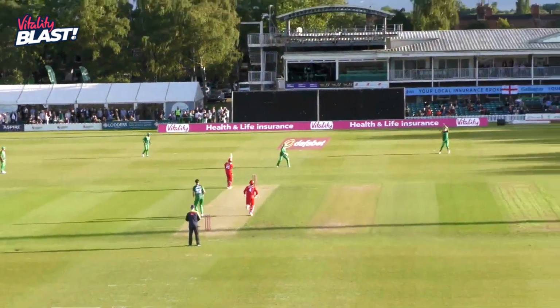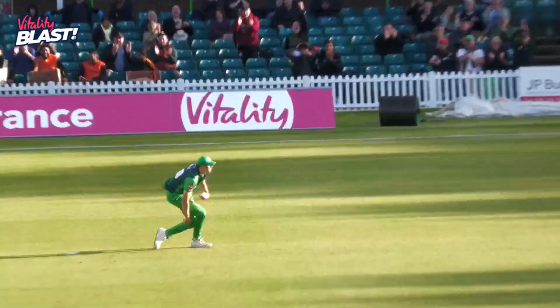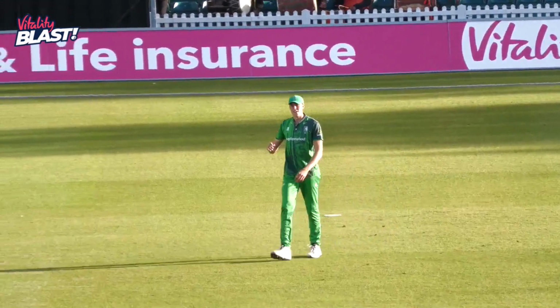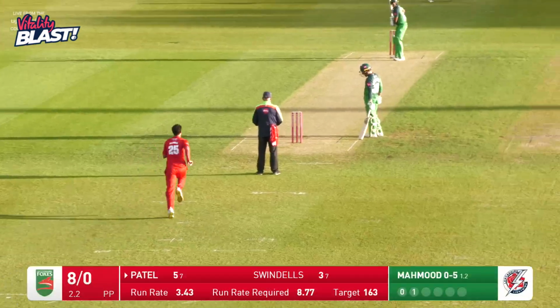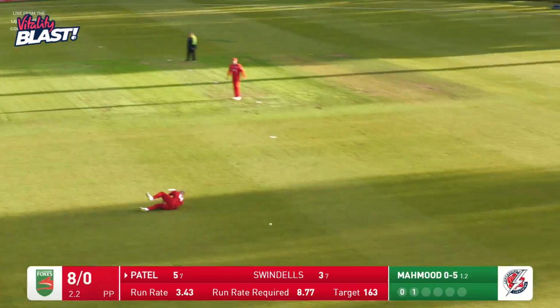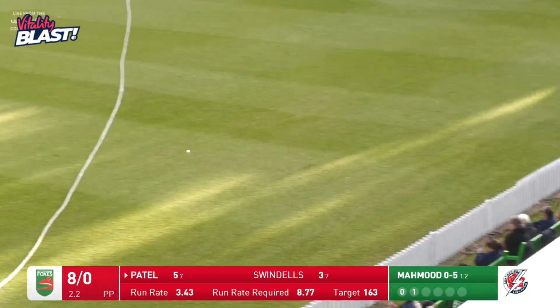And they have put Lightning on the back foot. 162 all out then. Leicestershire need 163 to win. This will be a bit of a shock, I have to say, with the lead. Gets a 2-year contract off the back of it. It's Patel who's facing though. He tries to heave it and gets 4. Trying to find that region.